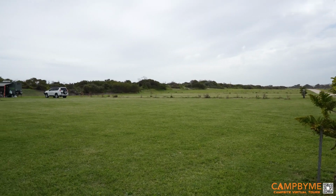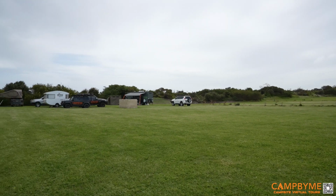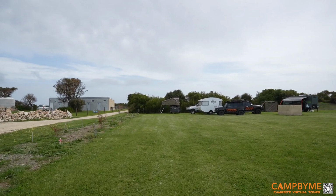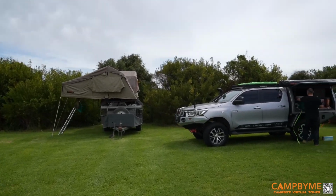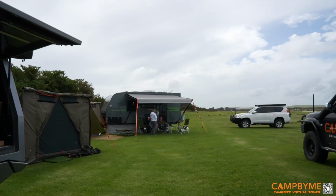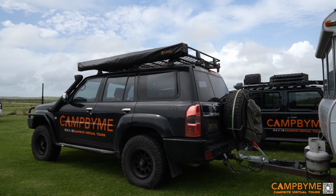A massive area. Look at that, this is where we were and where we stayed, and we had a great time here. Plenty of room. Now you will get other campers in these bays, but we were lucky enough to have the whole place. And here is Martin, Mr. Adventure Gear. We had a great time forward driving with these guys. It was brilliant.